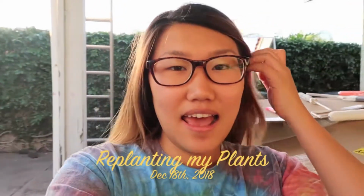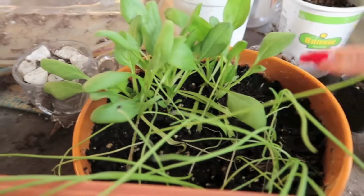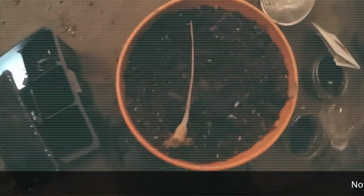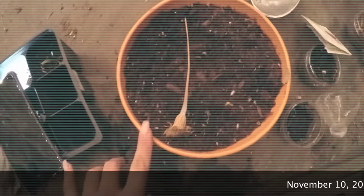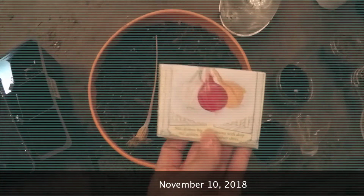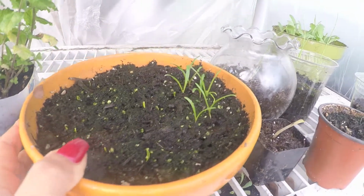Today is December 18th, 2018, and today I'm finally going to get around to planting what was in the orange bowl. So this side is my onions and this side is my spinach. Here's a recap of when I first planted it, which was November 10th. I was having a hard day and I remember planting it, and then really quickly after I made my greenhouse, everything just started to bloom.